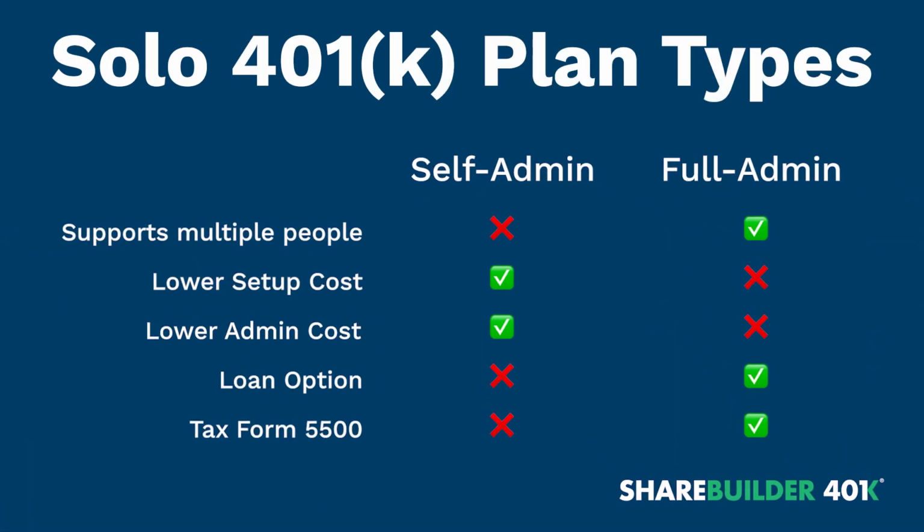Those are things to think about. Hope that's helpful. Hope that lets you ask the right questions so you get the right solo 401k plan to meet your retirement tax needs and are on your way to a nice, comfy retirement.